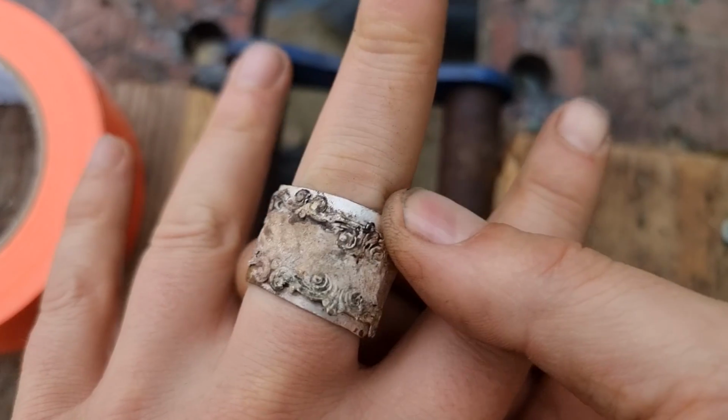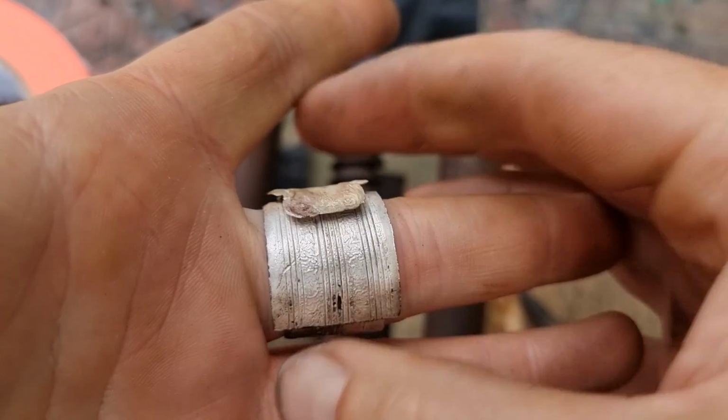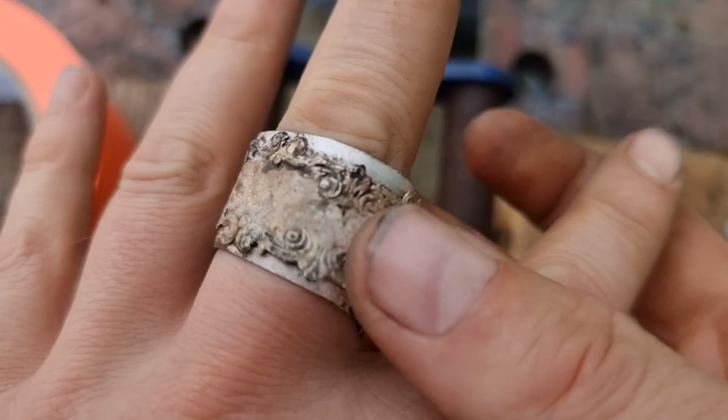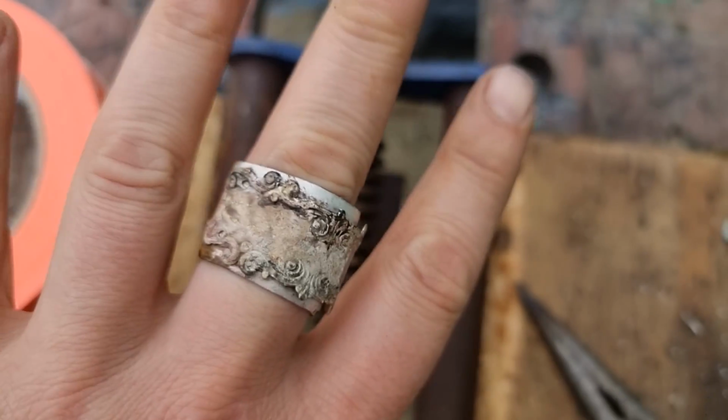Haha, well it fits. Just need to solder this piece on and clean it up, which will probably take absolutely ages, but you won't have to see all that. I'll speed it up. Looking good so far though.